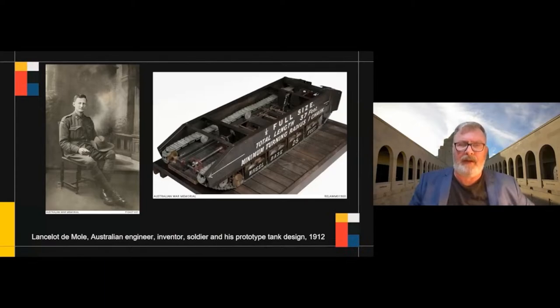There was another man in Austria whose name was Günther Burstyn, who came up with a Motorgeschütz, which again used a caterpillar-type track armoured vehicle, and he actually had a gun on it. But both those men, de Mole, the Australian, and Burstyn, the Austrian, had their designs ignored. They were before the First World War, and there was no perceived need for them at the time. Unfortunately, they didn't really get the credit for designing what probably could have been just as good, if not more effective, tank designs as well.